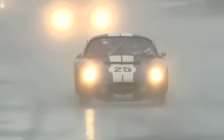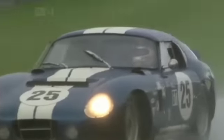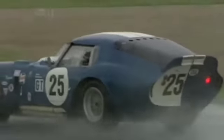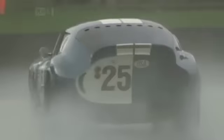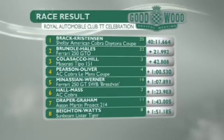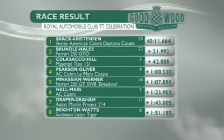What a bit of teamwork that was between himself and Kenny Brack. They have earned a massive victory, a long way back to the second place car of Mark Hales and Martin Brundle, and the two Scandinavian drivers supreme in the most difficult of conditions. So let's confirm the result. Brack and Christensen the winners in the Cobra Daytona Coupe, Brundle and Hales second in their beautiful Ferrari, and the Colasaco Hill Maserati.